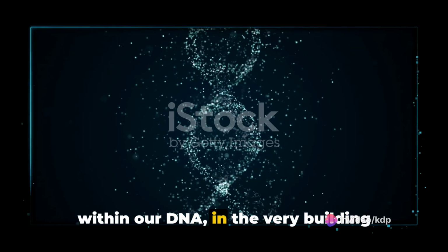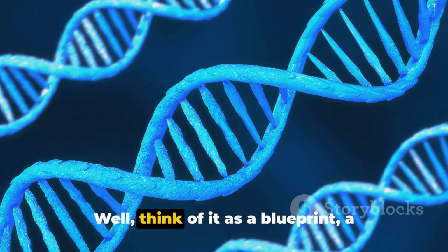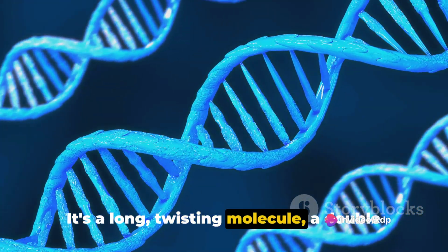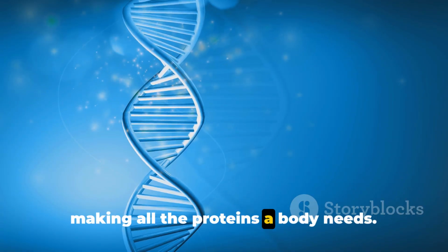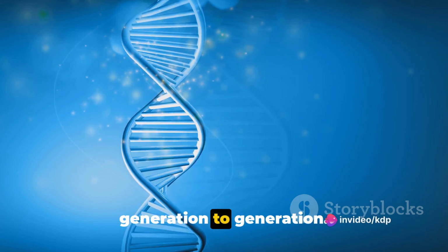The answer to this conundrum lies deep within our DNA, in the very building blocks of our existence. Now, you might be wondering, what is DNA? Well, think of it as a blueprint, a detailed plan for building every part of you. It's a long, twisting molecule, a double helix, that carries the instructions for making all the proteins a body needs. These instructions are stored inside each of our cells, and they pass from generation to generation.